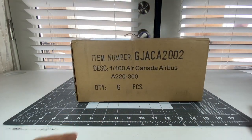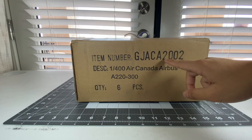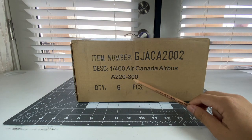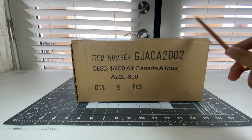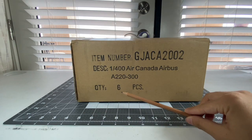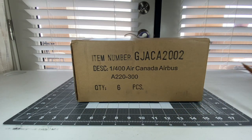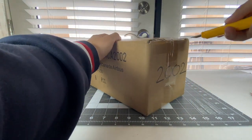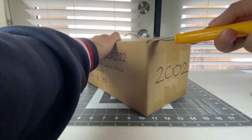So as you can see here, the item number is GJACA 2002. Now this is actually an Air Canada Airbus A220-300, which I did not order in this unboxing, quantity 6. I don't know why they would have this, since it is not GSE equipment, but nevertheless, let's get unboxing with this box and see all my GSE stuff, my ground service stuff.